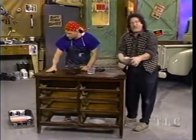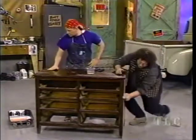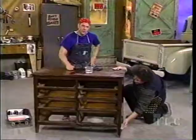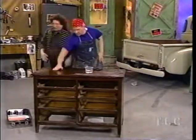And remember, fold your sandpaper in thirds always. I'm using a 220. Now I'm cleaning it down dry with paint thinner. Notice the hand right here. It must stay right there for balance. Just as long as my hand doesn't have to be there.